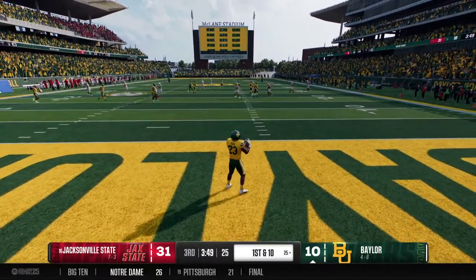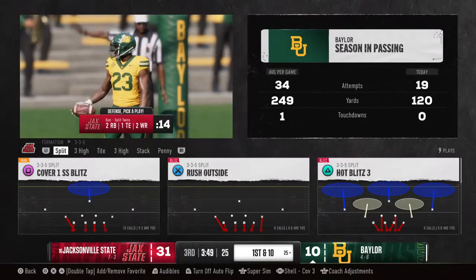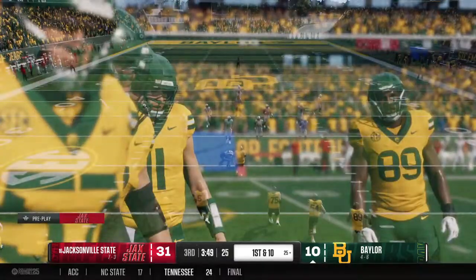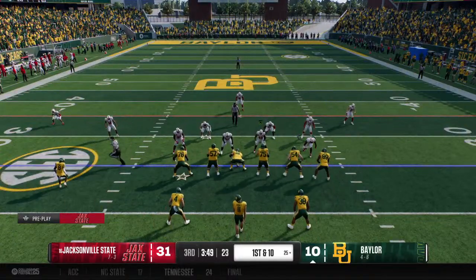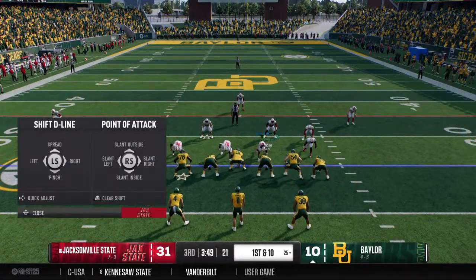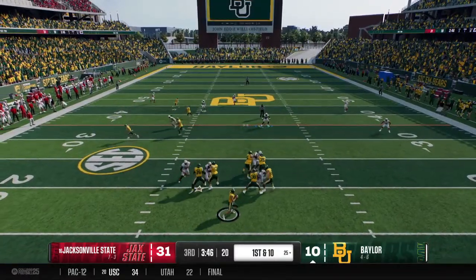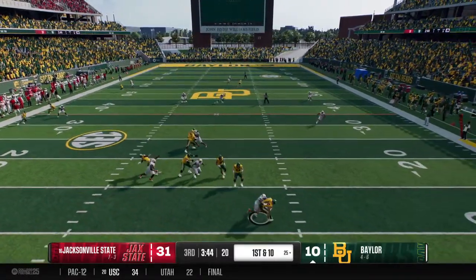And it'll come out to the 25. No attempt at a return. Baylor has it back, and here comes the Bear offense. They're down by 21 points, but you get a touchdown here, and you do at least apply a little game pressure, Jesse. It's true. I think for them to get back in this one.